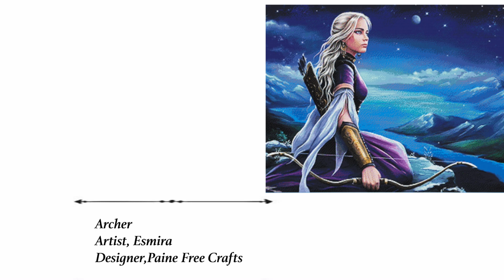My first piece I'm going to show you, I've put it in a gallon toten bag now because it was on a frame, but it's a lot smaller now. And that is Ater by Esmira. It's a pain-free crafts piece. Not sure when I started it, but this is a piece that my daughter and I are both working on, so that's Stitching Colours.